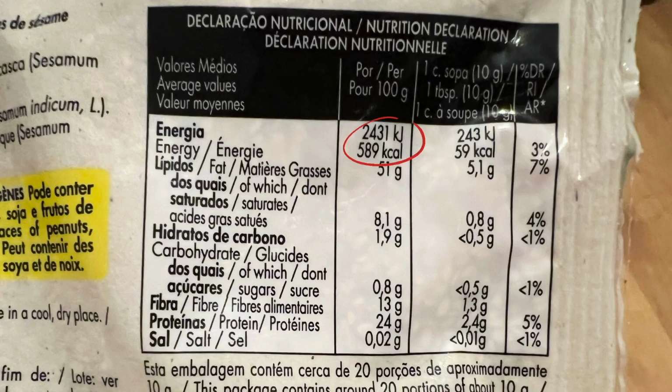So calories per 100 grams is 589 calories. And then we can break down the macronutrients, which are fats, carbohydrates, and protein. In this case for sesame seeds, we have 51 grams of fats, 1.9 grams of carbohydrates, and 24 grams of protein. So we can already see that this is quite calorie dense just from looking at the nutritional information on the label. So it's definitely a food you would want to be very mindful of if you're trying to be in a calorie deficit, for example.